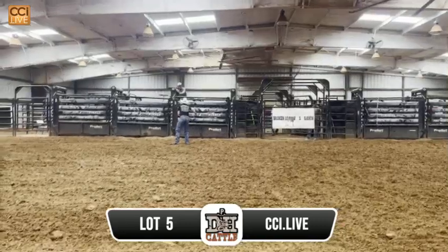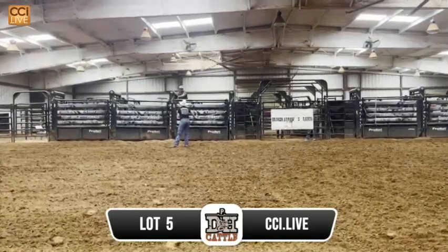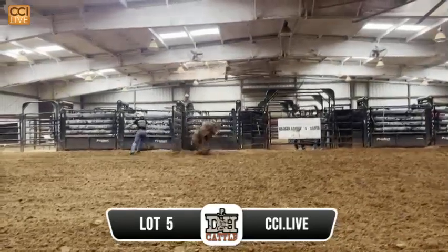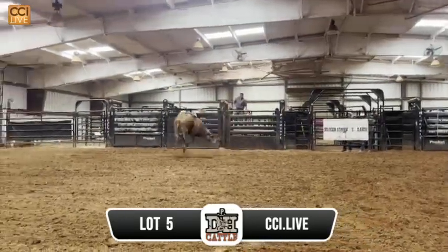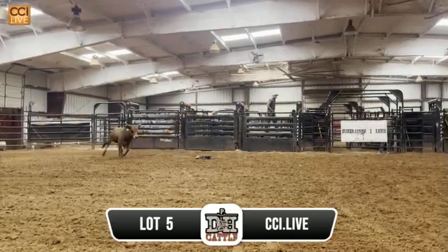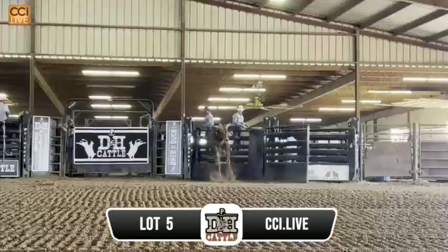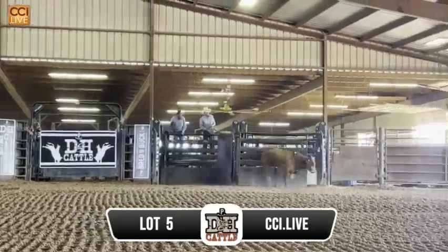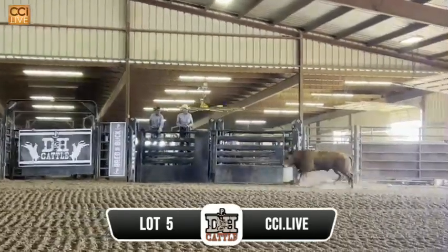Hey, this is another big stout Turner Burner son, and if you watch this calf and the videos of 25 bar from 24 last year, they're a lot alike. This calf's got all the tools in the world. You can see the potential there. He just hasn't quite put all the dots together, but it's coming. And when it comes, it's gonna be a big score.